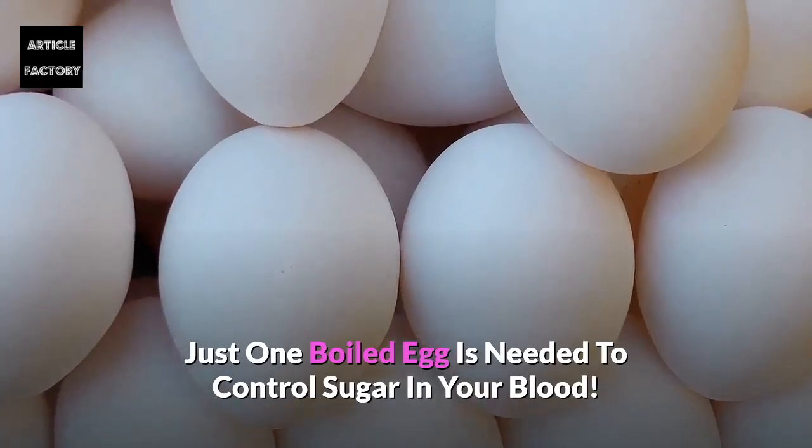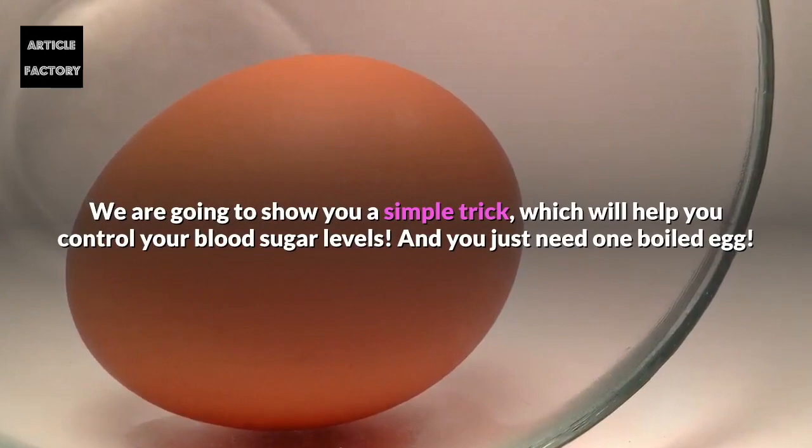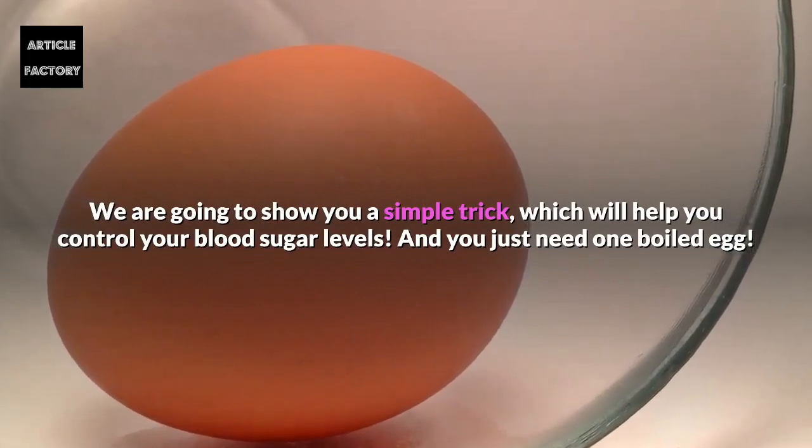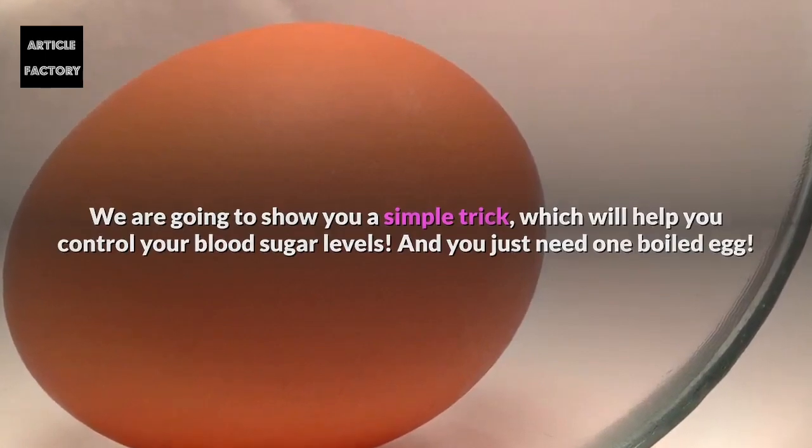Just one boiled egg is needed to control sugar in your blood. We are going to show you a simple trick which will help you control your blood sugar levels, and you just need one boiled egg.